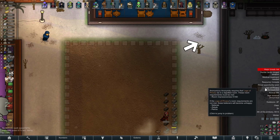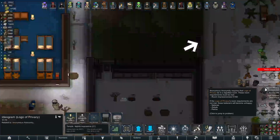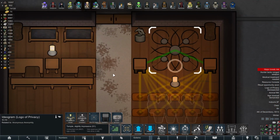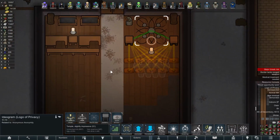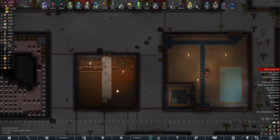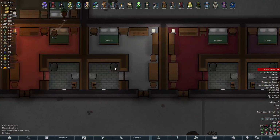Let's see. Logo of privacy disrespected. The room requirements are not met. Oh, I see. It's filthy in there. Okay, that's understandable. I agree with you. It's disrespectful.